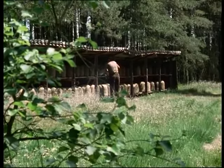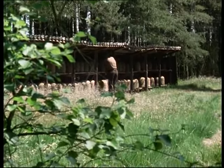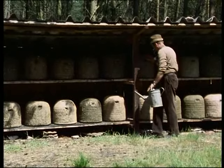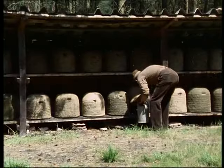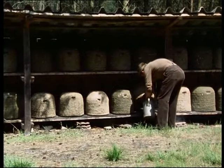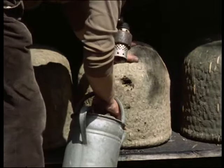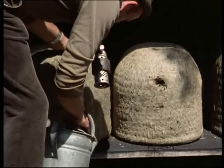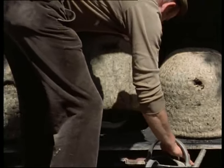After being transported back home to the large outstands, the stocks must be supplied with food by the beekeeper so that their development does not slow down before the impending advent of the swarming season. Sugar solution is readily accepted by the bees. The beekeeper replenishes the feeding dishes underneath the skep several times a week.